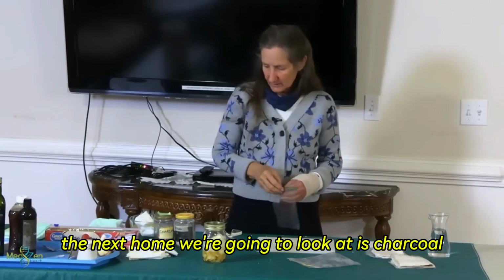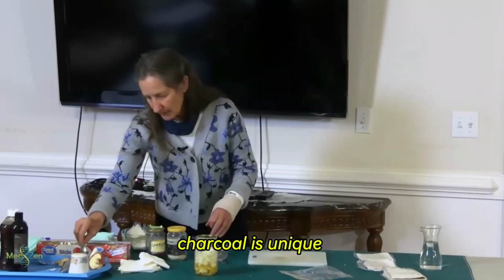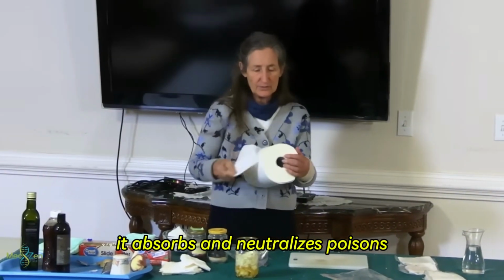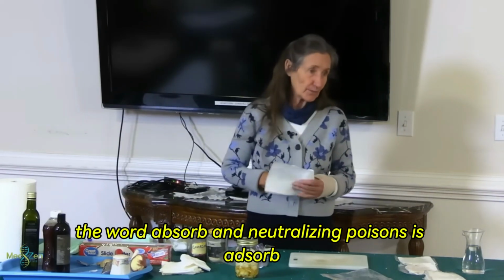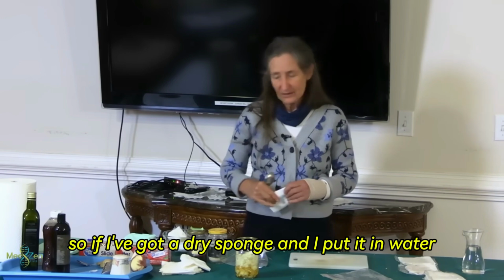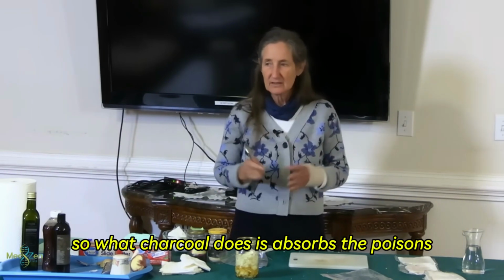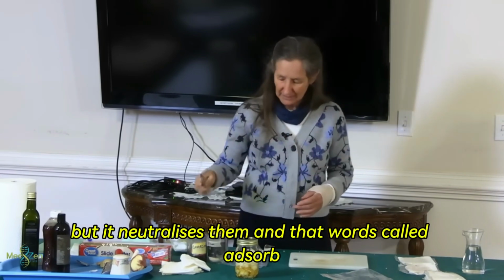The next one we're going to look at is charcoal. Charcoal is unique in that it absorbs and neutralizes poisons. The word for absorbing and neutralizing poisons is adsorb. So if I've got a dry sponge and I put it in water, it'll absorb the water. What charcoal does is absorb the poisons, but it neutralizes them, and that word's called adsorb.